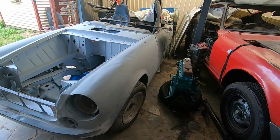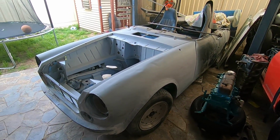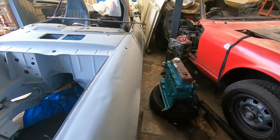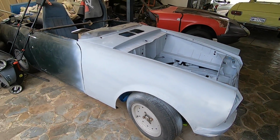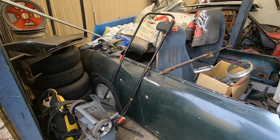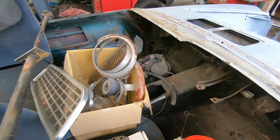Next to it, a real oddity, a 64 Datsun Roadster. That's the 2-litre that will be going into it. A lot of previous bog work and butchery's gone on here, so taking a bit longer than anticipated, like all good project cars. But again, something else to be restored and enjoyed for years to come.